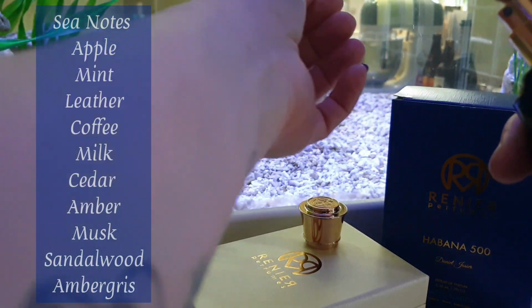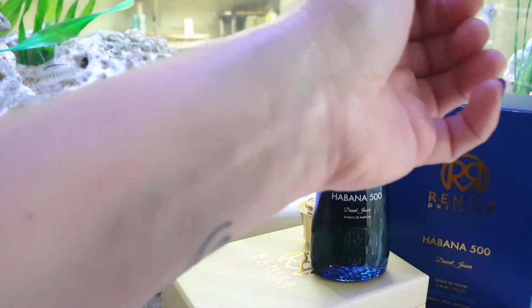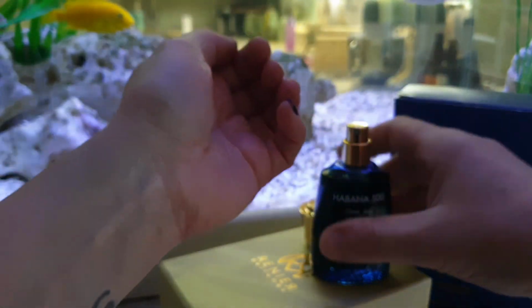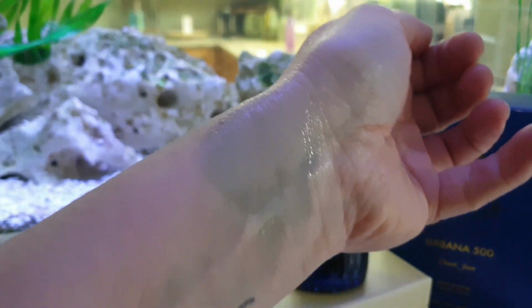The juice in here is coloured. Let me see if I can get this. It's actually very coloured. And if you can see that on camera, oh, you can't, it's a shame. It's blue juice. Let me try that again. Hang on. Right, second spray, you can really see the juice here. It's very, very, very blue.